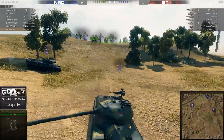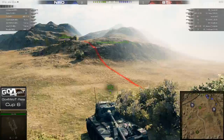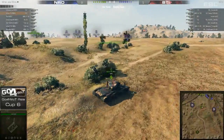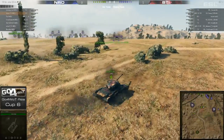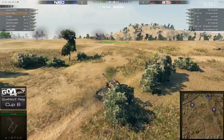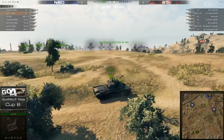And it looks like NRD, while they've got them sort of distracted, are actually going to be sending up their 2 heavy tanks as we flick towards them. The T32, the 2 T32s, to see if they can do some sort of flanking magic here. So they have got 3 minutes and 12 seconds left to make their play, so to speak, and see what they can do.